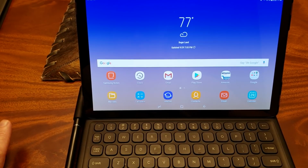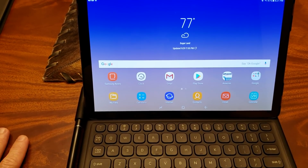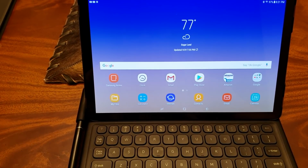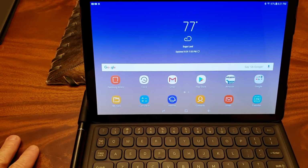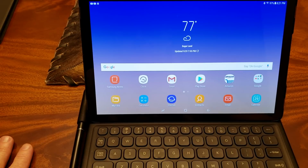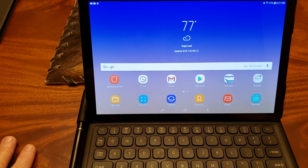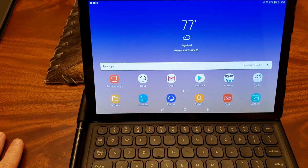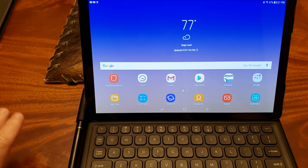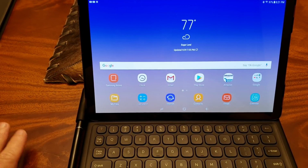Now, the price on this unit with the keyboard right now, the unit itself, because this is a 64 gig model, is going to run you $649. They are offering you half off on the keyboard, so instead of it being $150, it's going to be $75. So you're looking at $725 for the unit and the keyboard case.